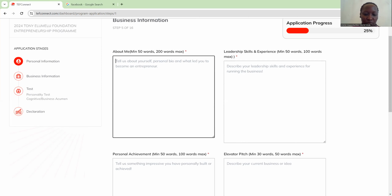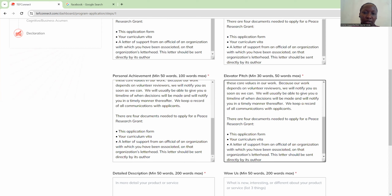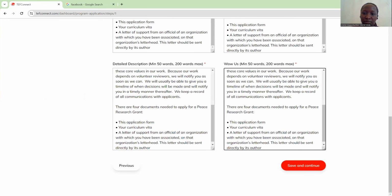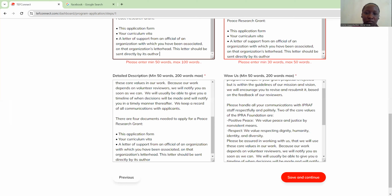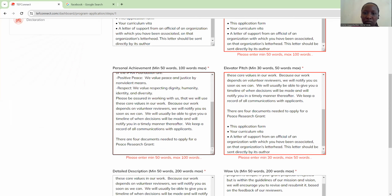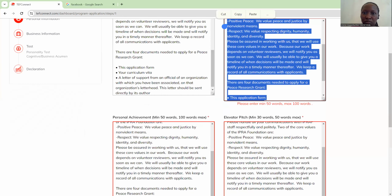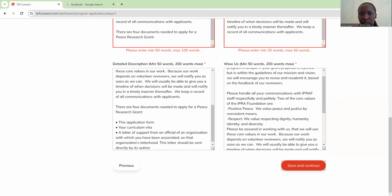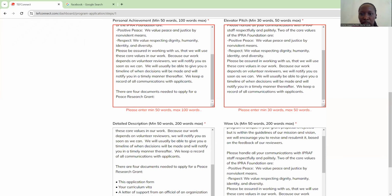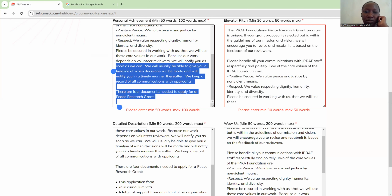So I'm just going to paste here anything for the sake of being able to move on to the next page in the application form. Make sure you type in what applies to your business. Make sure what you type in fits in the word limit.